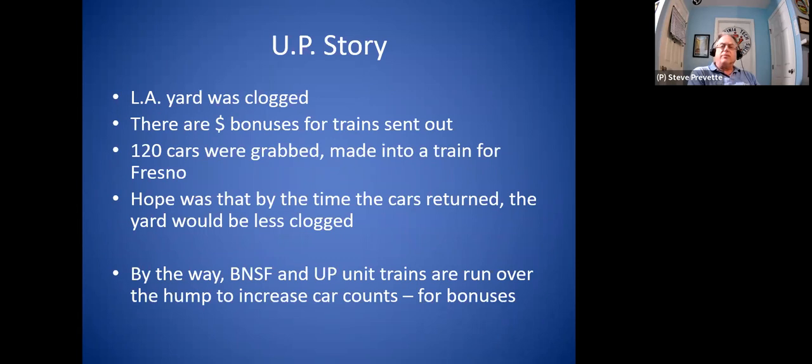modeling the prototype. And I lived in Pasco, Washington, where there was a BNSF engineer in our group, and he said on the back shift, they took the unit grain trains and ran them over the hump just so they could get the count for the cars that were sent over the hump for bonuses.